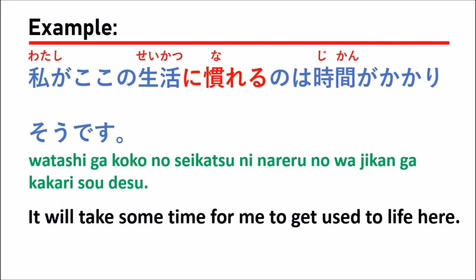For example, you move from your parents' house to another province or another prefecture or another state to enter the university. So you have to improve yourself, right? To match your friends, to match your school. Everything depends on you. Nobody tells you, so you have to improve your life. Before you fit that lifestyle, you have to take some time, right? So in a case like that, you can say koko no seikatsu ni nareru no wa jikan ga kakarisou desu. It means it might take some time to get used to life here.